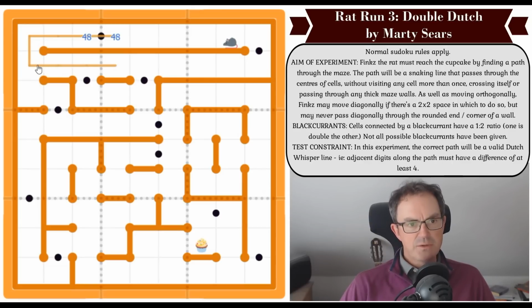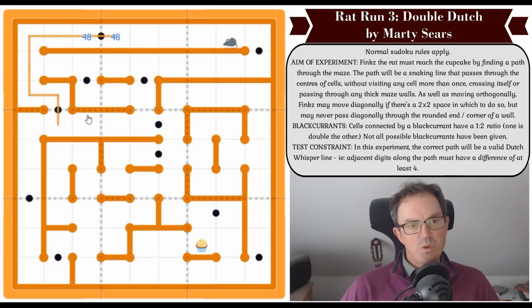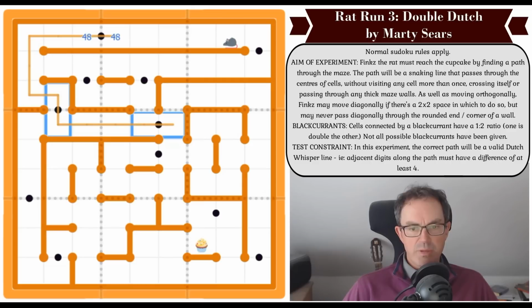Now if Finkz decides not to go south and instead goes this way, Finkz doesn't do loops. Finkz has to get out of the maze. So Finkz has to go down there, but that has to be a 4-8 pair, and that's going to put too many 4s and 8s in box 2, so Finkz doesn't do that. But if Finkz goes down here, now this is where I was a bit less certain about what happens. It doesn't work, because if Finkz does drop down here, Finkz could turn right again. There's no point Finkz going up here, because then Finkz will hit the path that Finkz has already been on. So Finkz is going to have to do that. And this is going to be a 4-8 pair, and that's going to be a 4-8 pair. And that's going to put too many 4s and 8s this time in row 4. So Finkz doesn't do that.